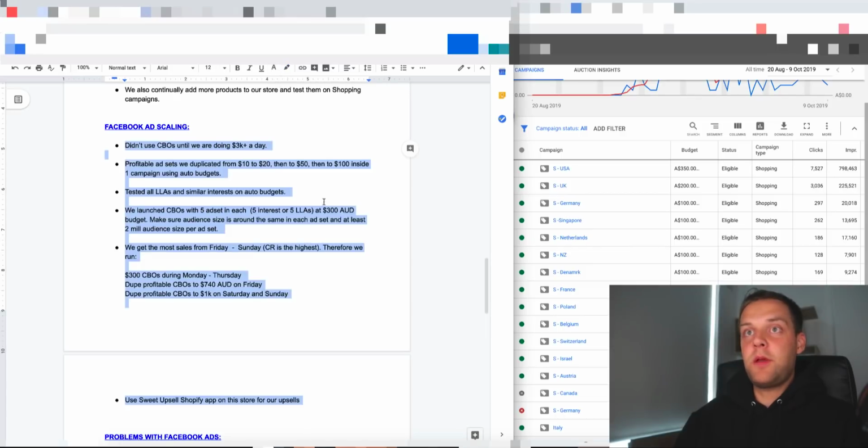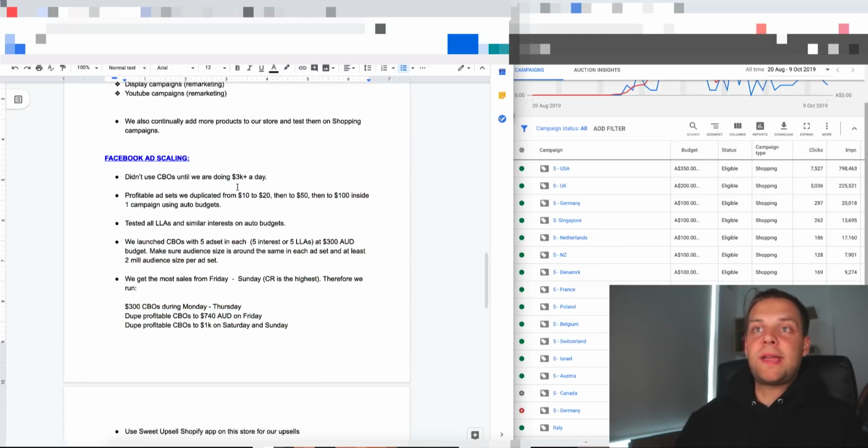So for the Facebook ad scaling, I know a lot of people will want to hear about this. There's nothing that special that we do, but when we started scaling, we didn't use CBOs, which is campaign budget optimization, until we hit about $3,000 in revenue a day. Before that, all we did was duplicate profitable ad sets. We started them at like $10, duplicate them to $20, run them for a couple days. If they're profitable, duplicate them again to $50, then to $100.